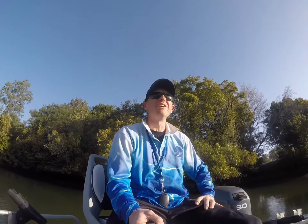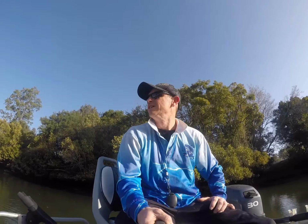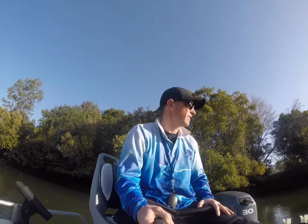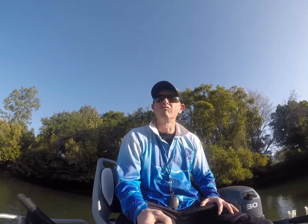Crazy windy today here in Brisbane, about 25 knots. We've got gusts coming up too, but I've put in with the westerlies. So I've put in at the Petrie boat ramp just here.